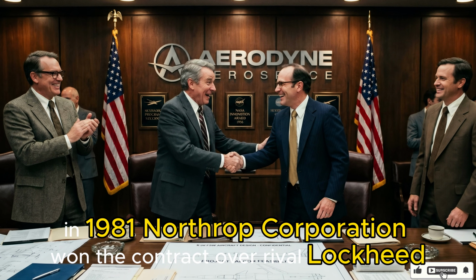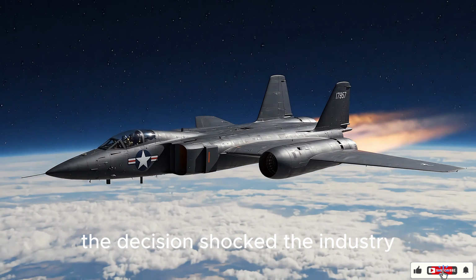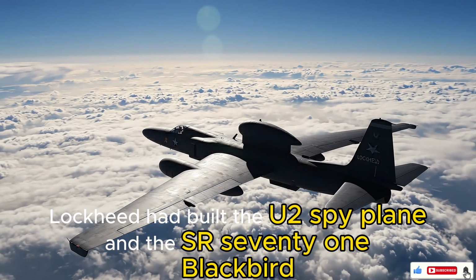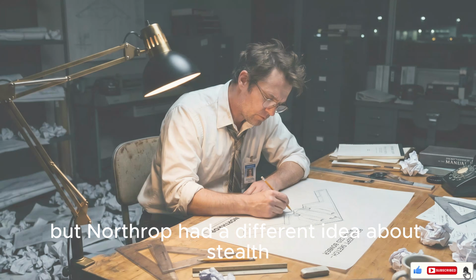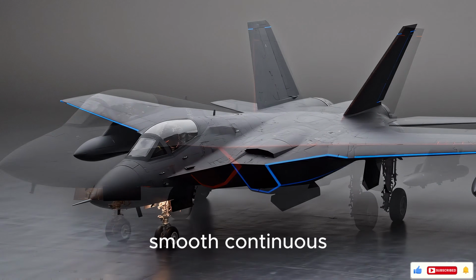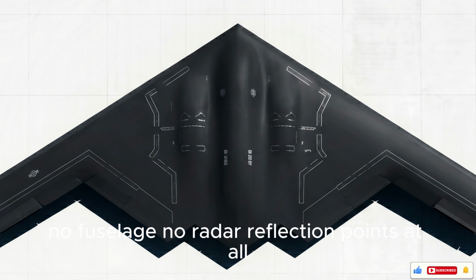In 1981, Northrop Corporation won the contract over rival Lockheed. The decision shocked the industry. Lockheed had built the U-2 spy plane and the SR-71 Blackbird, the fastest aircraft ever made. But Northrop had a different idea about stealth. Not angular, not sharp edges like the F-117. Smooth, continuous. A flying wing with no tail, no fuselage, no radar reflection points at all.